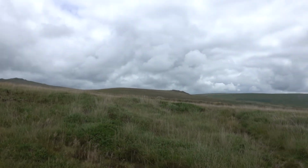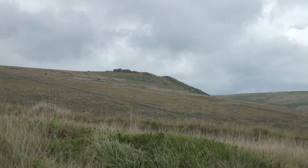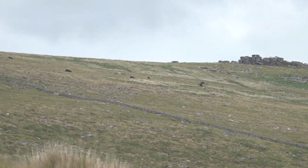Should come to a wall running along to our right, and that's the wall of the same compound that I walked along to get to Hare Tor last time, except last time, and you can see it from here, I walked along this wall on the other side of it. It's a big boxed-out kind of field. So there's Gertor. And there's the wall I'm talking about.